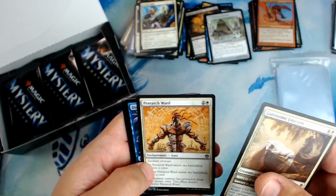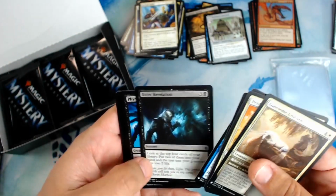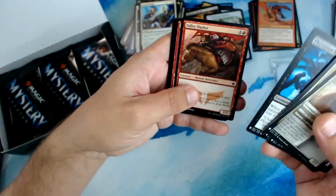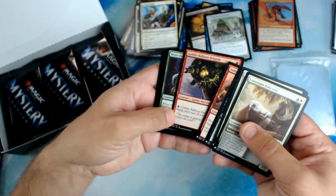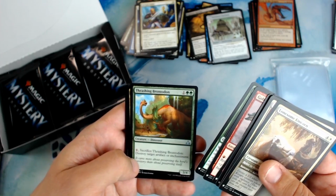Lonesome Unicorn, that's a recent card. Little Dispel action on the speaker. Phyrexian Rager, great card. Love this card. Valley Dasher. We got a Goblin Balloon Brigade. I remember playing with this card when I first started playing. Thrashing Brontodon, another good card.